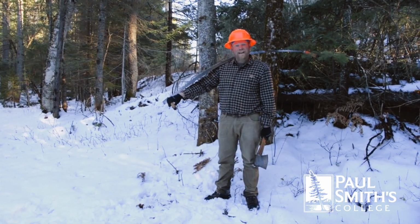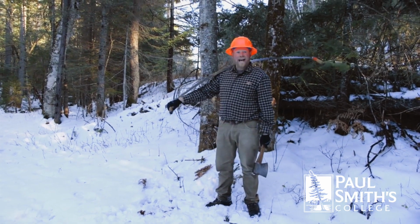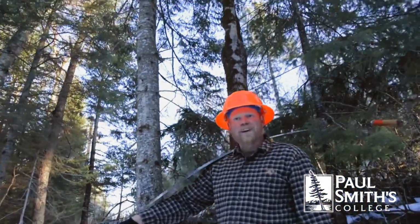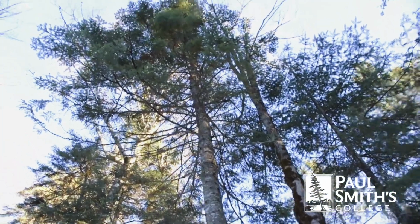We'll go through the 5 steps of the felling plan. The first thing we want to do is identify our hazards. Now, we are actually out at the Paul Smith's VIC here. This is a multi-use forest, so we have recreation going on out here.